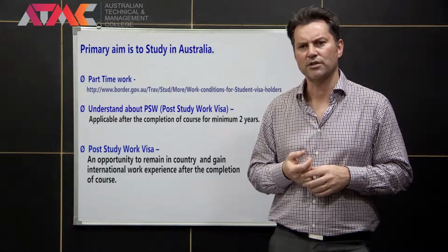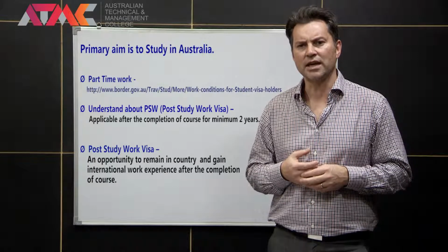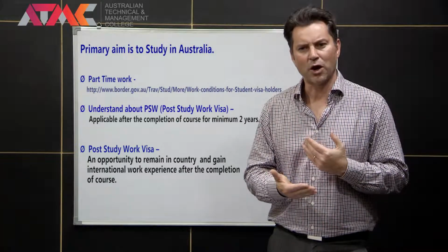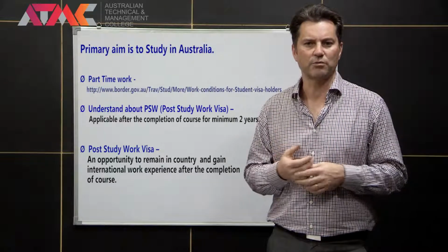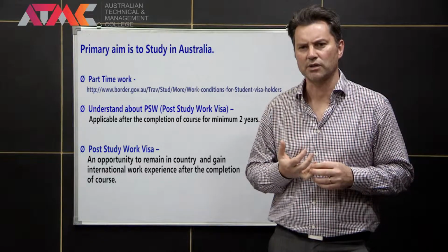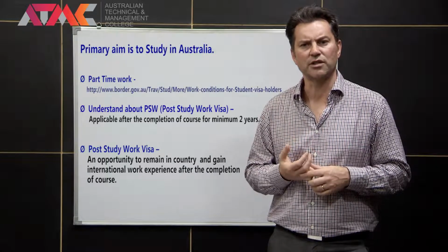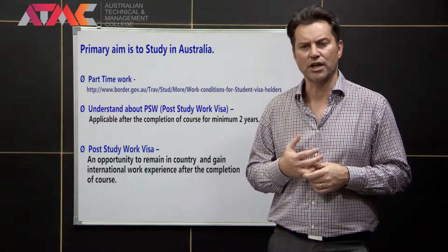Post-study work rights guarantee all graduates the opportunity to remain in the country and to gain relevant and valuable work experience that you can put together with your study, and hopefully that will make you a much more attractive prospective employee for particular companies in the future. So it will enhance your job prospects. It's an important and exciting part of the education package in Australia, and you should demonstrate that you understand that that is part of the Australian educational experience.